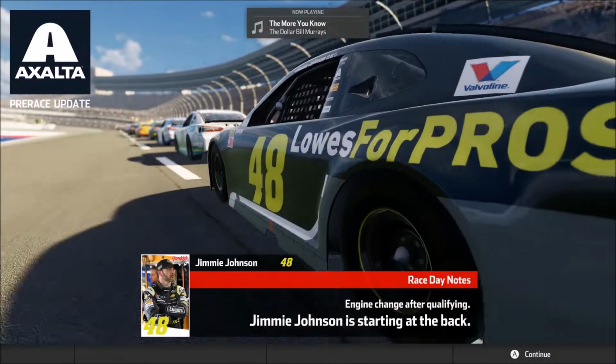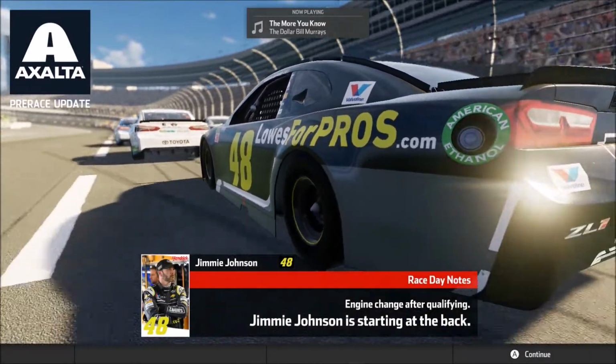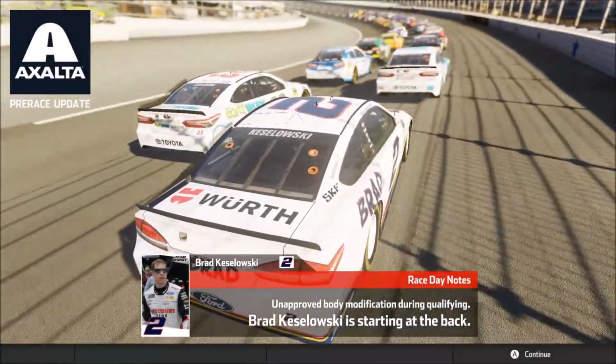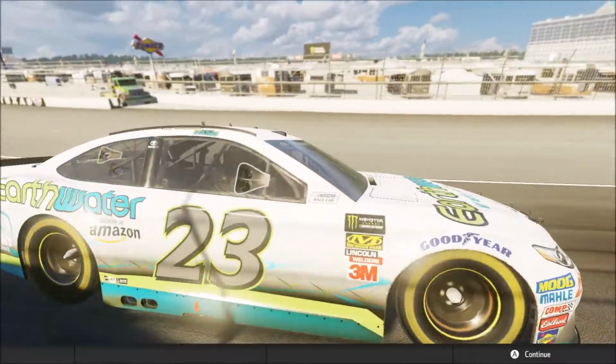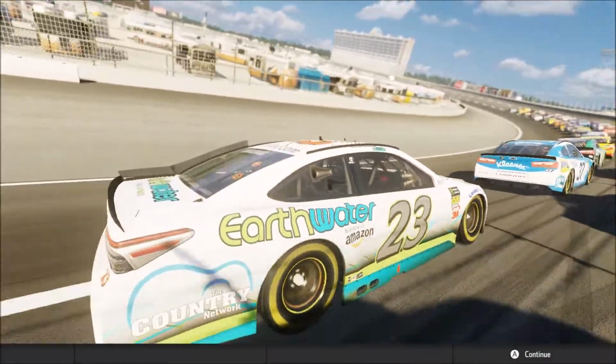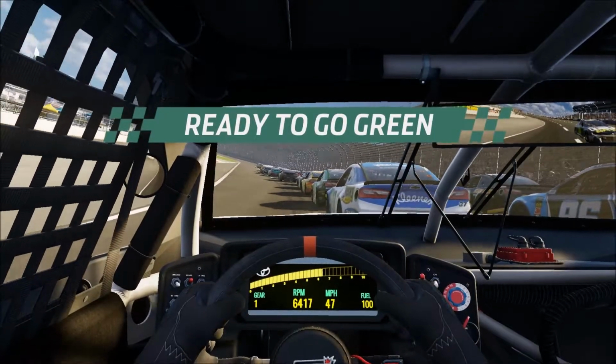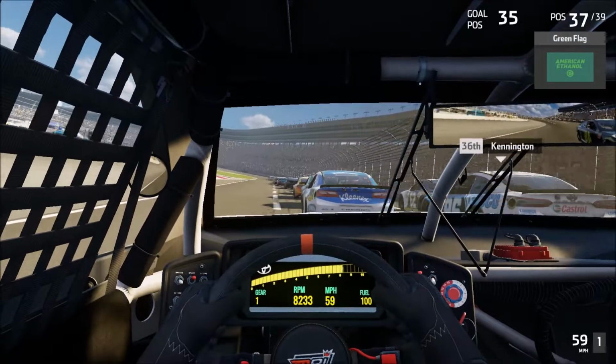All right, folks, it is race time here at Texas, and our very first Monster Energy Cup start, a hot seat offer that will pay us, I believe it was $150,000. Might have actually been more than that, I can't remember. There you see our number 23 Earthwater Toyota. We'll be starting in the rear of the field, and remember, we need to finish top 35.